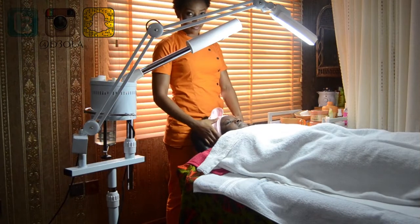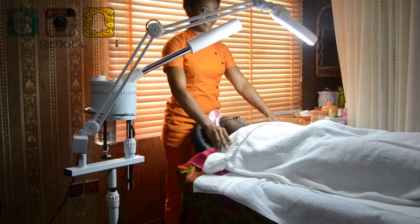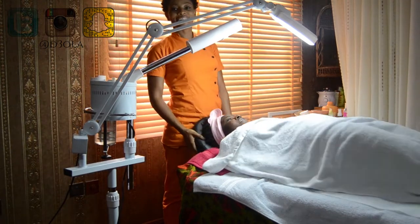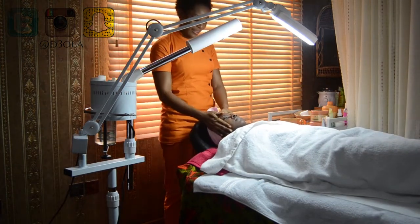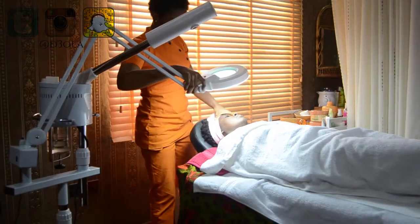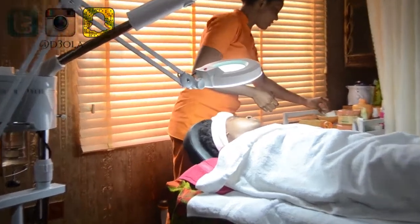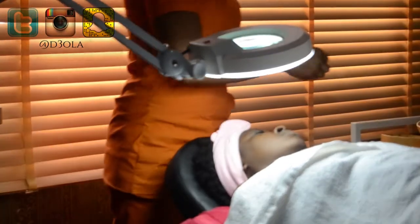Deola is all swaddled up like a baby, her hair is out of the way, and the treatment is about to start. The treatment is going to be done today by... Hi, I'm Flora. I'll be doing an Ayurvedic facial on her, but before then, I'm going to do a quick patch test to know her skin type. An Ayurvedic facial is a medicated, healing facial, and it's suitable for all skin types because they're all natural ingredients.